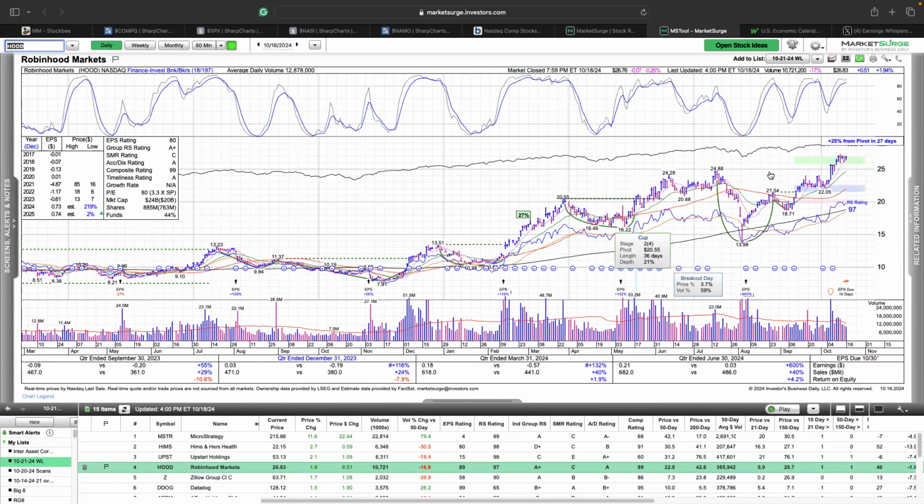Robinhood, this one looks good as well. They had their Robinhood Legend event last week, and they talked about some really cool stuff. They're trying to make their brokerage more professional trader-esque. It's primarily retail focused, but that's an angle for them. They're adding SPX and RTY options as well, so that should bring some more revenue for them.